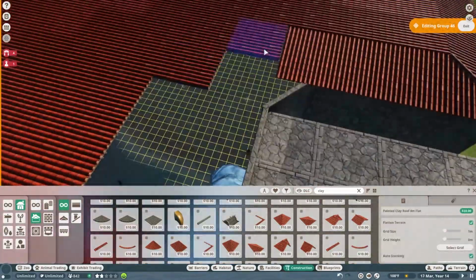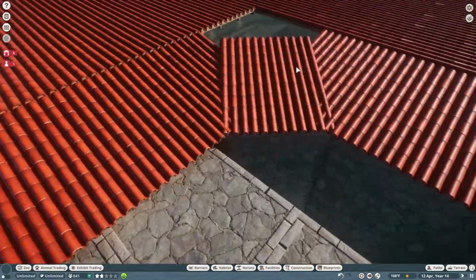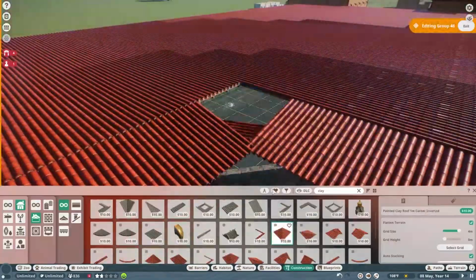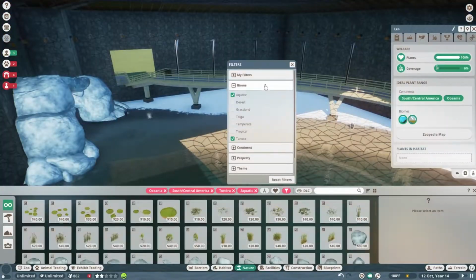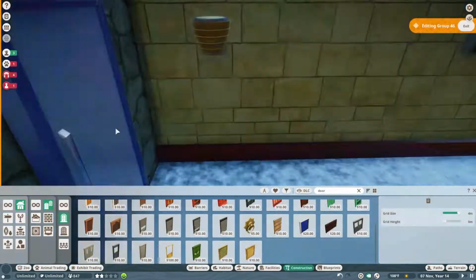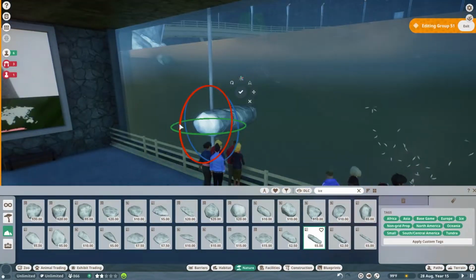That's the same thing with the roof too. I would recommend, if you have an opportunity, build the roof all in one building piece. Then you won't have these strange issues that you see me doing here, trying to find little pieces to stick together. I did go in and add in the glass, which will lag your game out eventually. So don't put too many glass windows and roofs around if you're especially running on high specs.